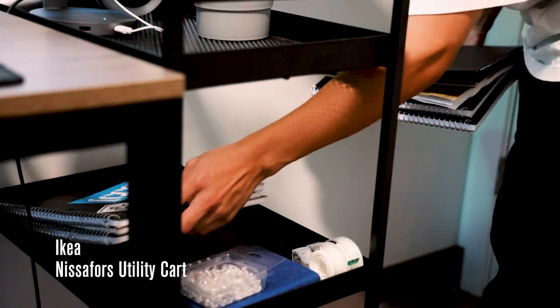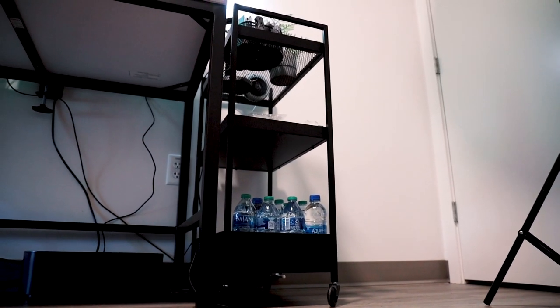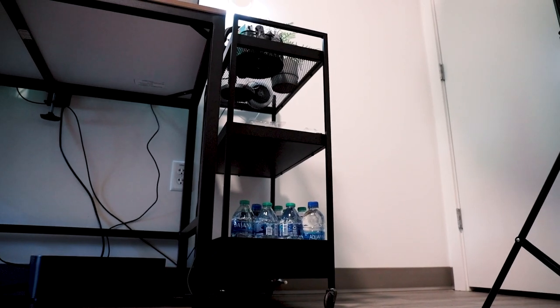Now for storage, I use the IKEA Nisa Force utility cart. Having wheels makes it really easy to move around, and there's enough space on it to store all my school books and other random things. And that is my 2021 back to school desk setup.